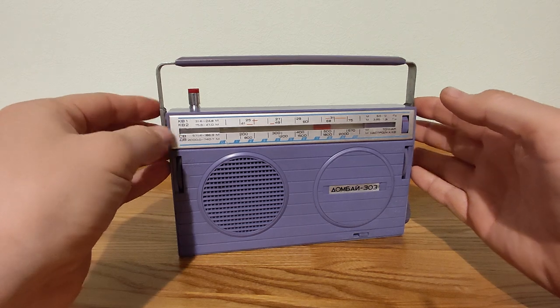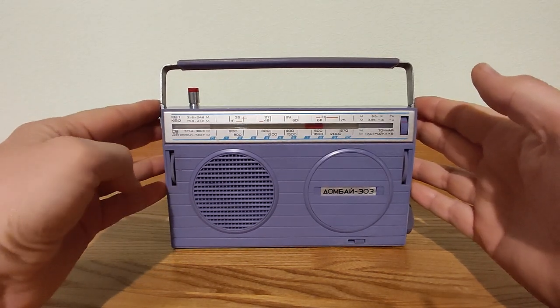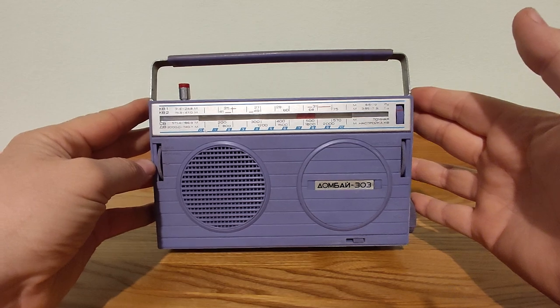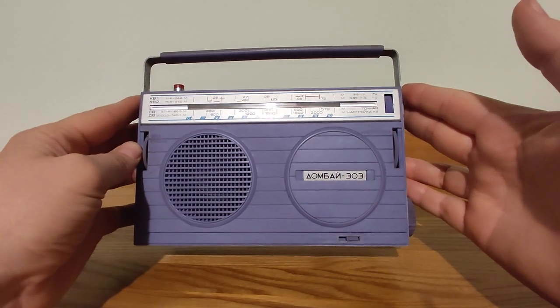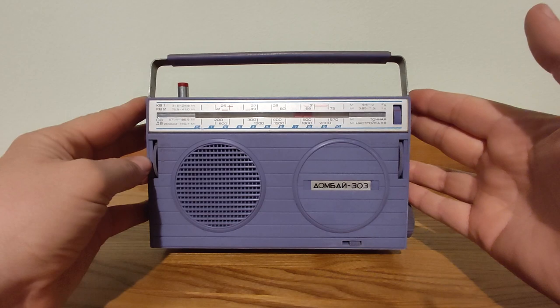Here we have another Soviet radio. Its name is Dombay 303. It has been produced since 1982 in Circassian radio plant Polet. What is Dombay? Dombay is the name of a mountain resort in North Caucasus.